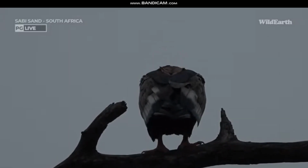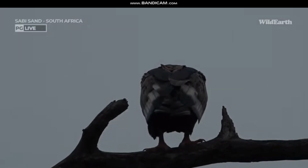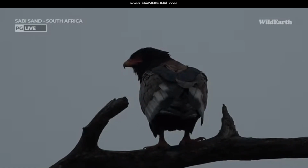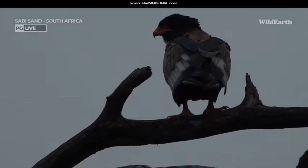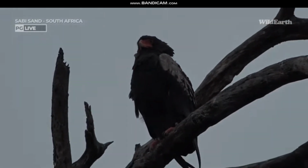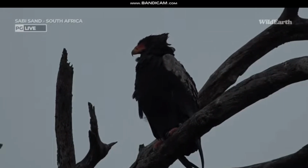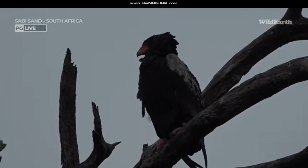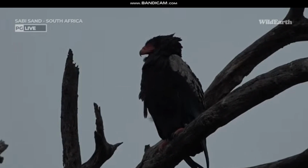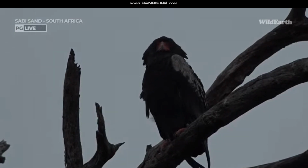It's very easy to sex a Bateleur if it's flying, because the female has pretty much the entirety of her underwings white, and then they have that trailing edge that is black, which is normal for birds because that's the part of the feather which is taking the most punishment in terms of the air pressure and needs to be in the best condition. And black is caused by the pigment of melanin, which is a very strong pigment. So you'll find a lot of birds' flight feathers at least are black because that makes them stronger and less susceptible to wear and tear. And normally the female is bigger.